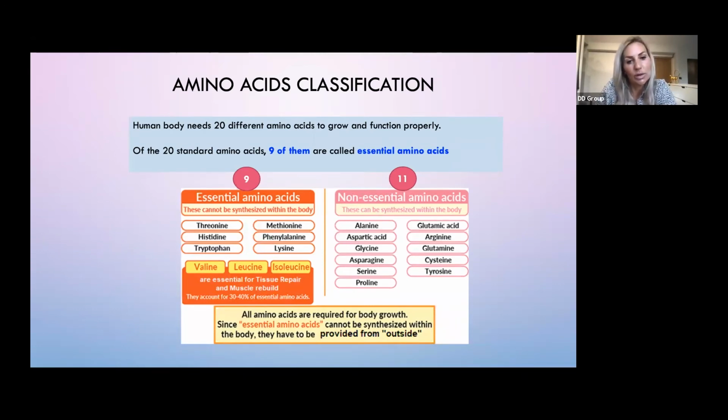When it comes to the human body, we need around 20 different amino acids to grow and function properly. Of those 20 amino acids, 9 of them are essential amino acids, and all amino acids are required for body growth. Since the essential amino acids cannot be synthesized within the body, they have to be provided from outside. That can be from diet, from supplements and other things as well. So that's really important to note. But what we do know is that the products that we have in front of us are going to help proliferate those amino acids that we need and encourage that regular production moving forward as well.